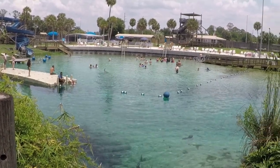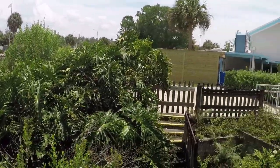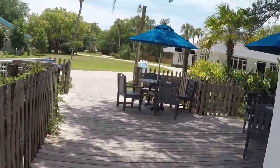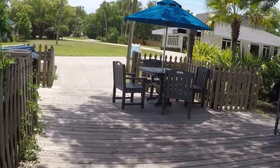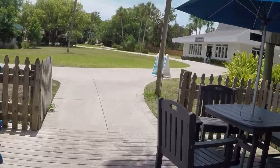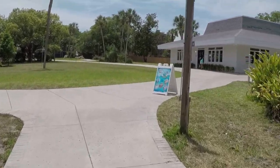So it was an awesome day. Highly recommend checking this place out if you're going to be vacationing in Florida. It's about an hour and 45 minutes from Disney. So not a bad trip, just a day trip. Definitely worth it. Even if you wanted to spend half the day here, highly recommended.